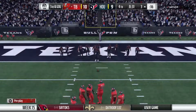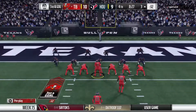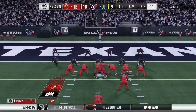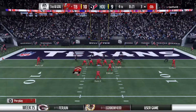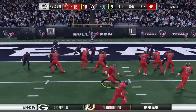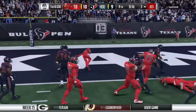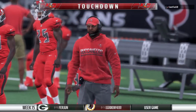The offense on 3rd down, they've converted just 2 for 6 thus far. This is 3rd and goal. They come up in an offset eye. Play clock winding down. Now a handoff looking right. And he's in. Touchdown, Buccaneers.